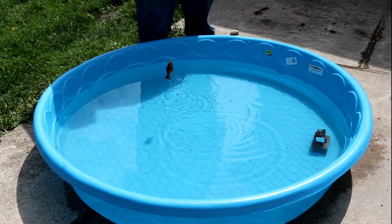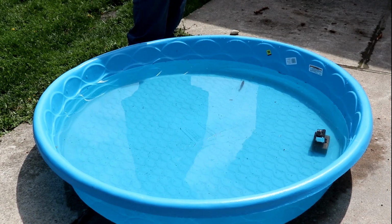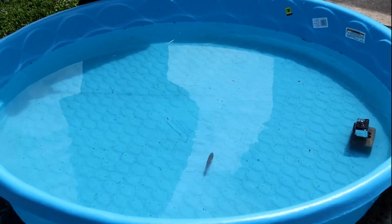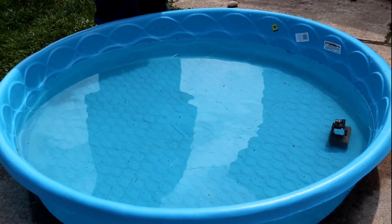So the next thing I want to see is I'm going to start over at the end of the pool here, and I'm going to do a slow retrieve. What that slow retrieve tells me is it really doesn't impart a whole lot of its own action just by pulling it. Alright, so the next thing I'm going to do is impart some action by using the tip of the rod.